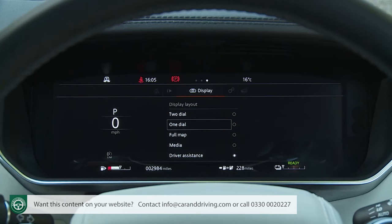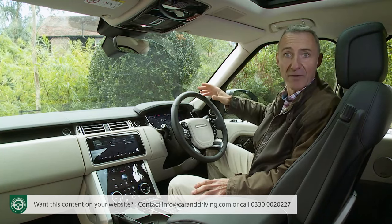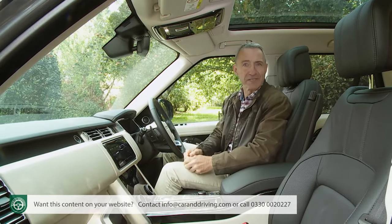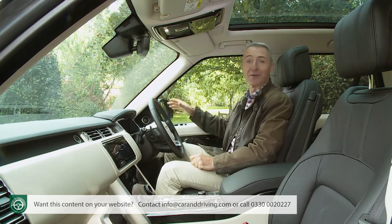Not that you'll be looking at any of that very much if you specify your car with the now larger head-up display, which projects key driving information onto the base of the windscreen. Plenty of technology then to embellish the traditional Range Rover experience, which as ever is centered around high set positioning that places you imperiously above other drivers.